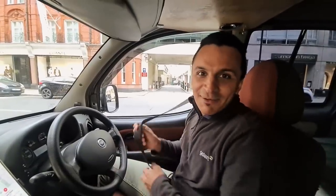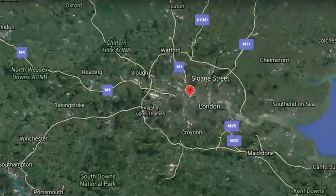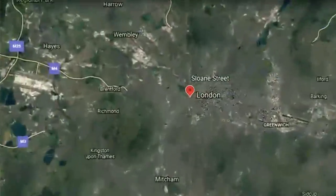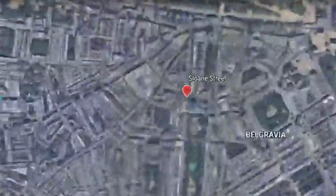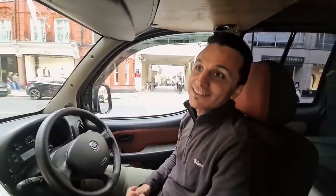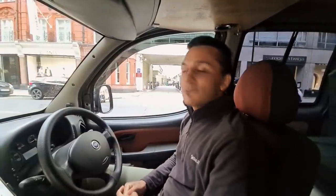So we've arrived at our parking spot. We're on the very famous Sloane Street, a very rich part of London, commonly known for designer outlet stores and supercars, and Harrods as well, just around the corner. It is a single yellow line, so we can legally park here from 6:30 Saturday all the way until Monday morning, 8 a.m.